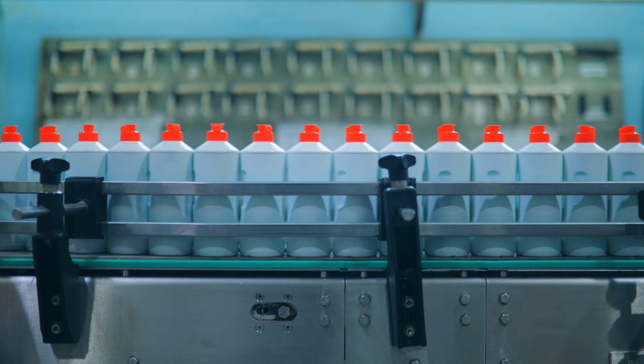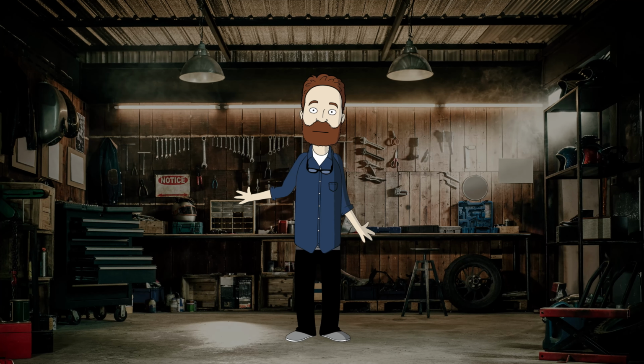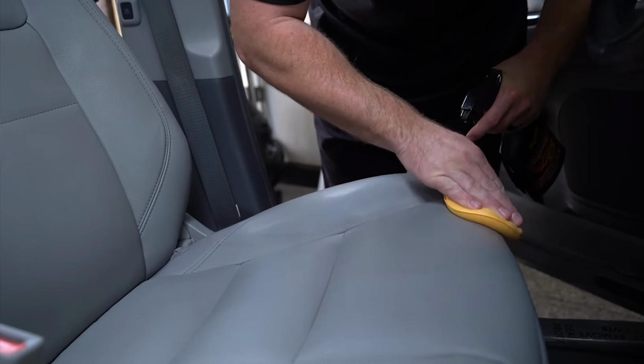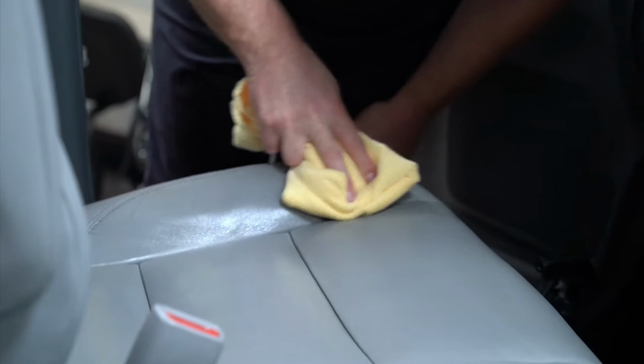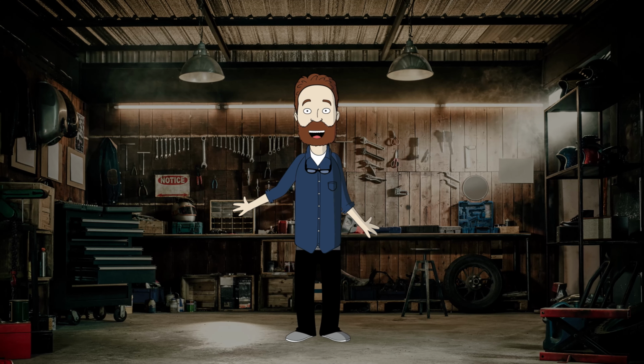For light stains, a little dish soap can do wonders. Mix a few drops of mild dish soap with warm water. Dip a microfiber cloth into the soapy water, then wring it out so it's damp, not soaking wet. Gently blot and wipe the stain in a circular motion. Be gentle, like you're washing a baby's face. Once the stain is lifted, use a clean, damp cloth to wipe away any soapy residue. Then dry with another microfiber cloth.